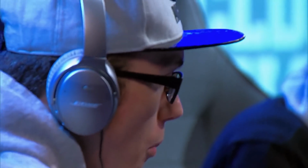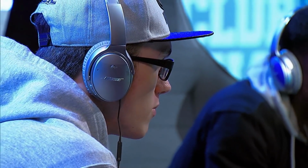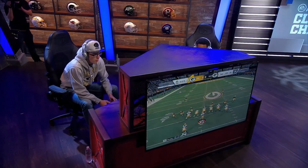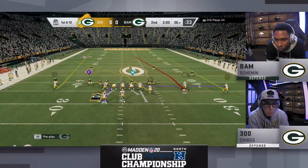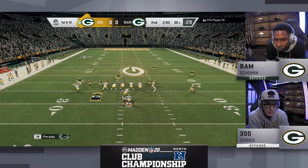Great stick work by Chiggs to get to the outside, make this guy miss, and then with the jukebox, it was a one-on-one situation, and Schemin made a great play to make that tackle. I think you're going to see now it's going to get good because I think Schemin's going to look to bring a little pressure here. He wants to get that ball back, and we'll see if Chiggs can handle it.